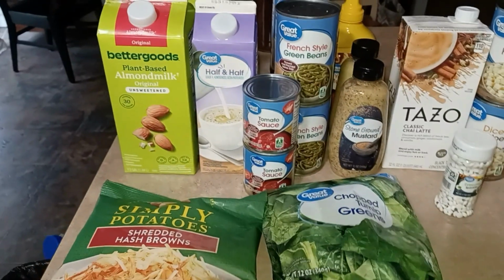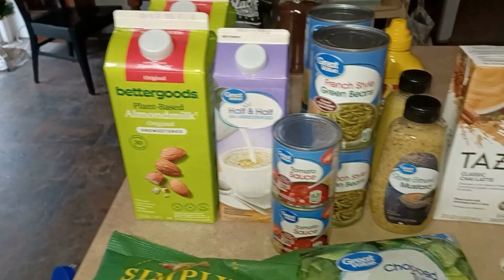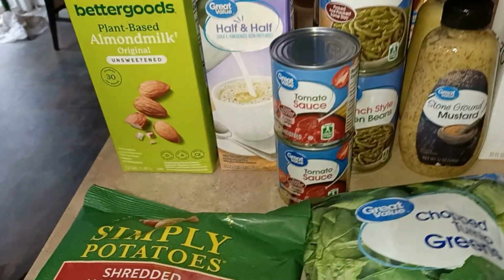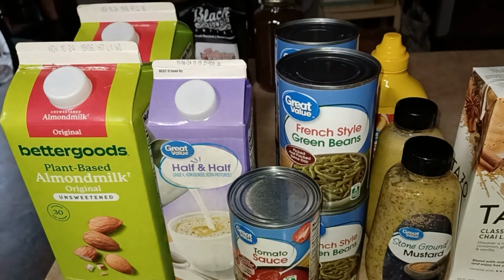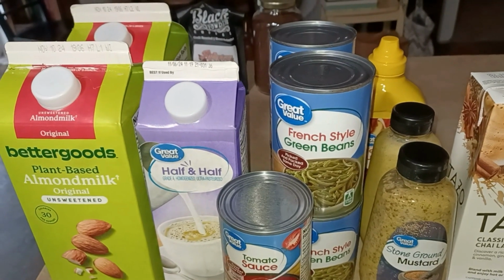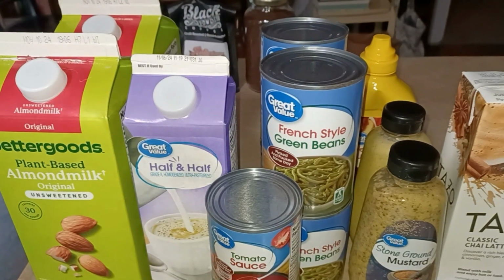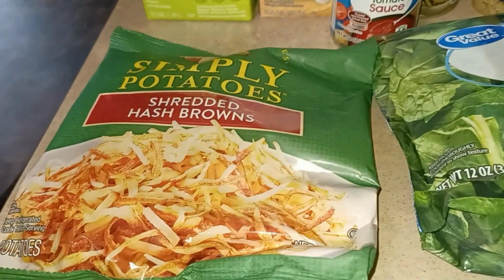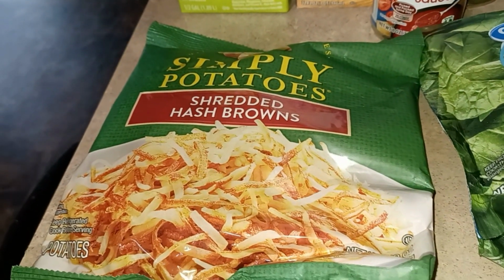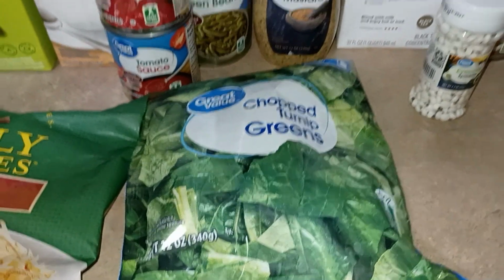All right, here is my Walmart. I got my almond milk and my half and half. And this was a replenishment, the tomato sauce and the French green beans. You could say that's replenishment or stock up, either way, but that's how much I like to keep. Normally I keep like 3, but I bought 4. And then David wanted some of these Simply potatoes. And I needed some greens for supper one day.